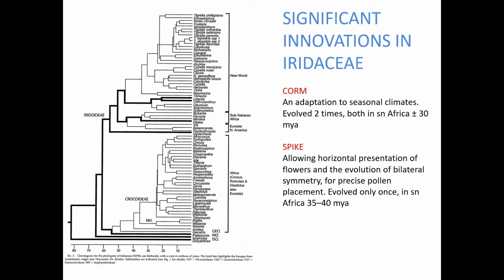And then the second innovation is the fact that the inflorescence changed from a cyme, which I'll tell you about now, to a spike, which we speculate allowed the flowers to be presented horizontally rather than vertically. And it allowed the evolution of zygomorphic flowers, that's irregular flowers. And the result of this was that the pollen could be placed for the first time precisely on a particular part of the pollinator rather than just everywhere on the pollinator. And this spike evolved only once in Southern Africa, a little bit later than the corm. So there was a lot happening in that period, 30 to 40 million years ago, we think.